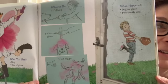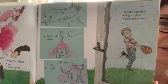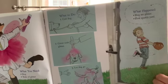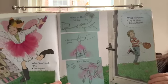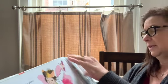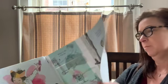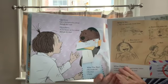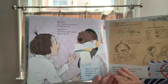I think the dog had eaten the glitter, and that's not a good thing. And now your yard can be sparkly if the dog goes to the bathroom. So, not nice. I would never put glitter on my little hero. Never. Like I said, these are not experiments to do at home. It's just silly.